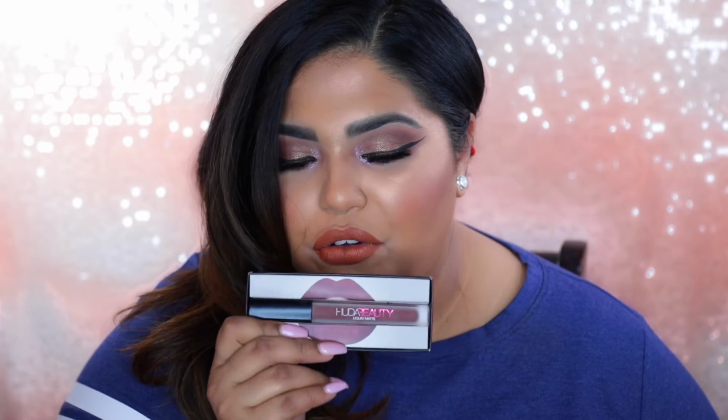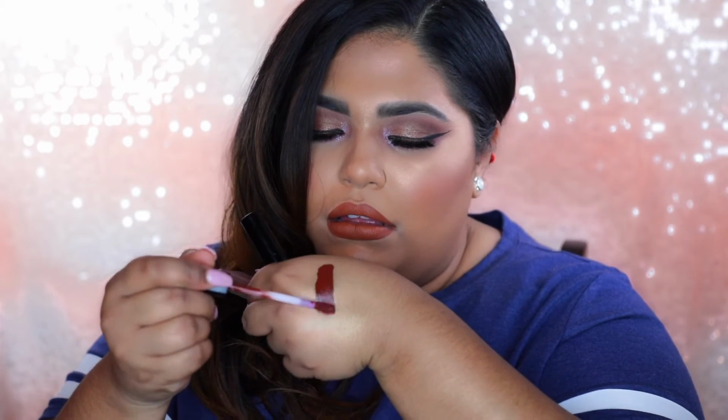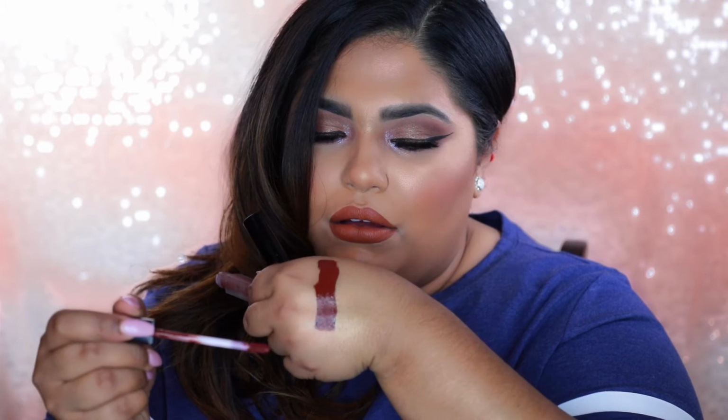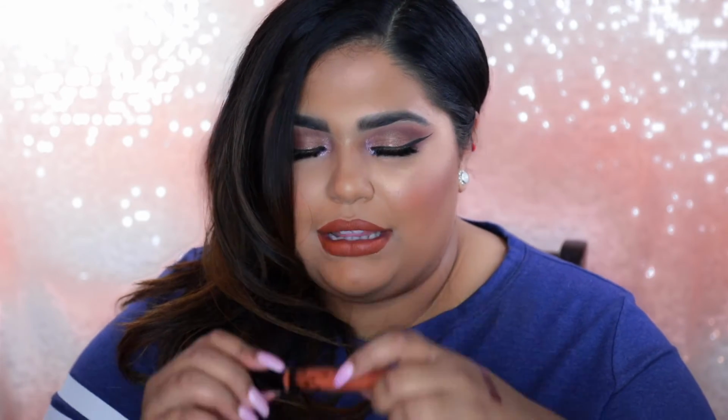It is so beautiful. It's a nice deep wine color. Super, super nice deep wine color. Going to go ahead and swatch it for you guys. I'm not really good at swatching, so. Ooh, doesn't that look beautiful? It's like a deep brown wine color. It is so pretty. It looks really good on my skin tone. Let me go ahead and swatch Kylie for you too, the Pumpkin one.